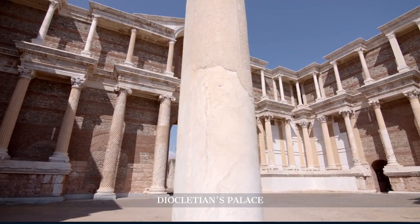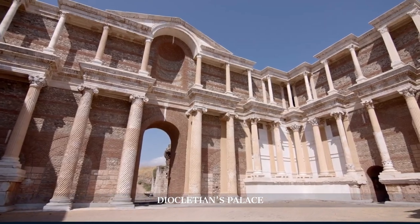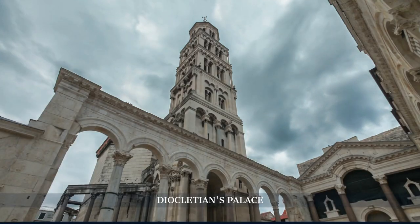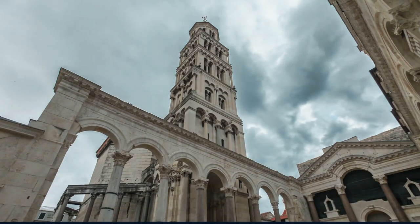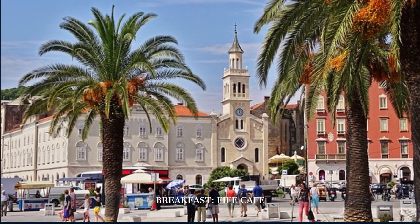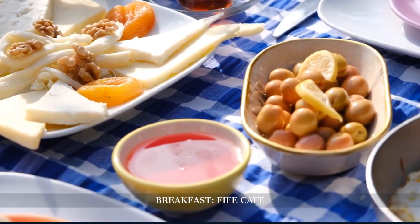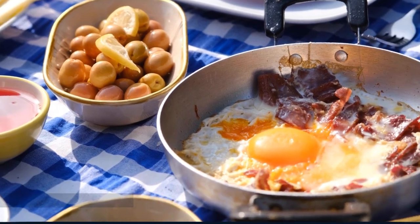Wander through the maze-like streets, and don't miss the iconic Peristyle Square and the Cathedral of St. Domnius, the oldest cathedral in the world still in use in its original structure. After exploring the palace, enjoy a traditional Croatian breakfast at a local cafe like Hvar. Known for its hearty portions and authentic dishes, it's the perfect way to start your day.